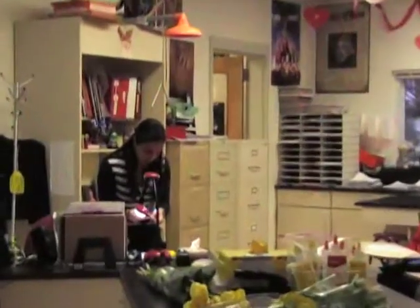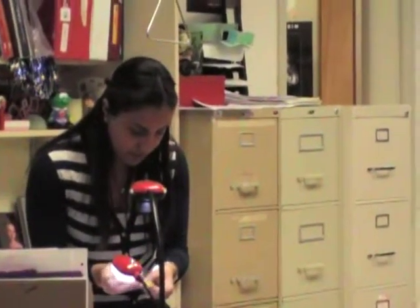All right, so once you open it, you're going to be able to see our ovules in here. And your other flower's going to look slightly different.